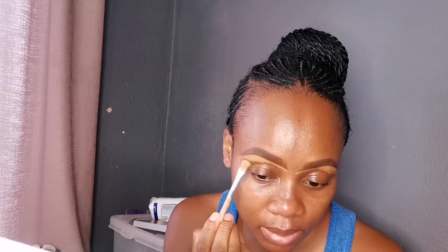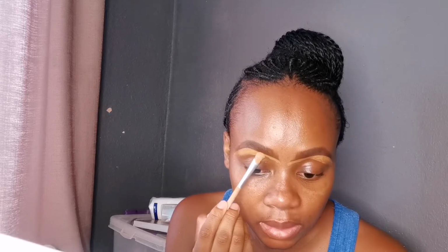Okay, I don't like to talk too much when I do this part because, as much as it's a minimal look, you want it to be as clean as possible. I believe in a clean base, baby. Ooh, could be 2 minutes in. Okay, that's clean enough. That's clean enough. Let's not lie.